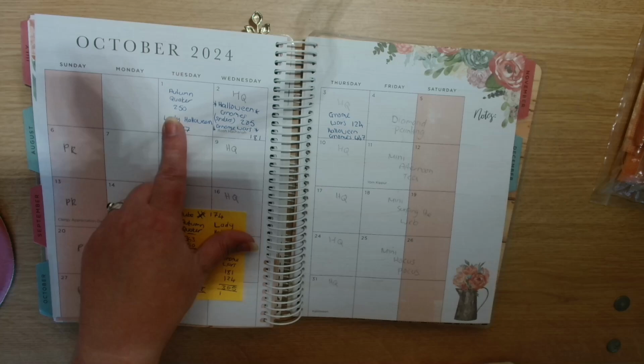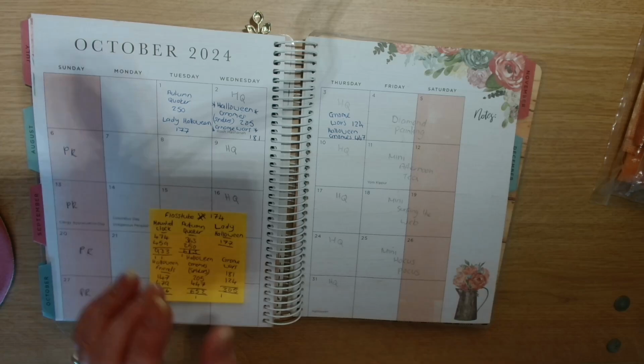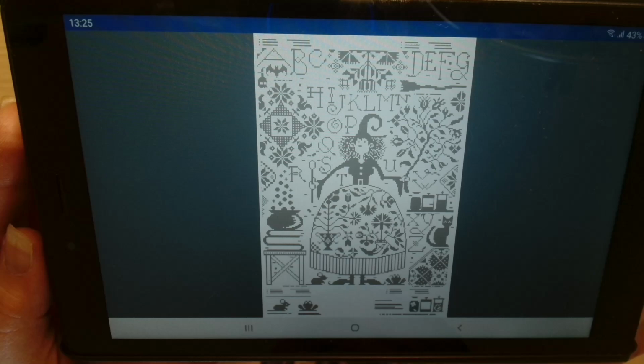So I got a little bit of crafting time in the evening, so I decided to work on Lady Halloween, and this is from Jardin Privé. So let me find that one. Let's scroll up and find it. So this is what Lady Halloween is going to look like. This is just the mock-up. It doesn't show any backstitch or anything, so that's why she's missing some of her face in there. But yeah, you get the gist of what the pattern is going to look like. So yeah, Lady Halloween from Jardin Privé.